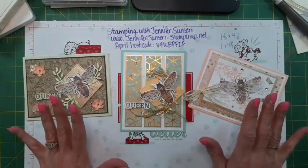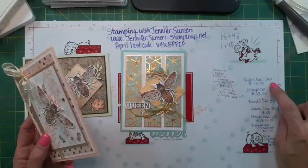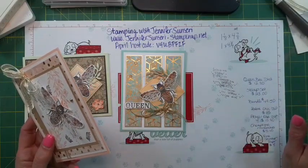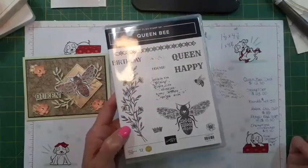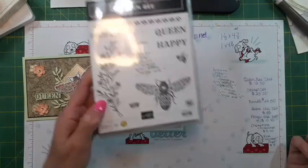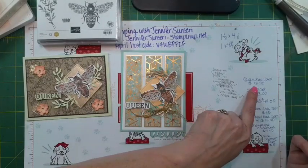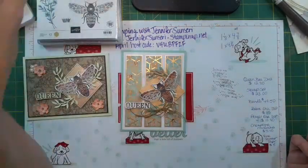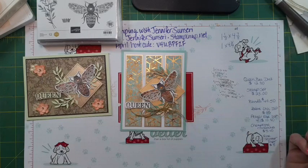Like I said, if you haven't purchased this set, you're not going to want to buy the bundle because it's cheaper to buy the dies separate. My understanding is that the stamp set is an online exclusive carryover. It's not in the new annual catalog, but it is going to carry over. But the dies are not going to be available. They are retiring, and they are on sale for $12.80. So if you buy the stamp set and the dies separately, not as a bundle, it comes to $35.80 instead of $49.50. So you're saving more than $10 to buy them separately.